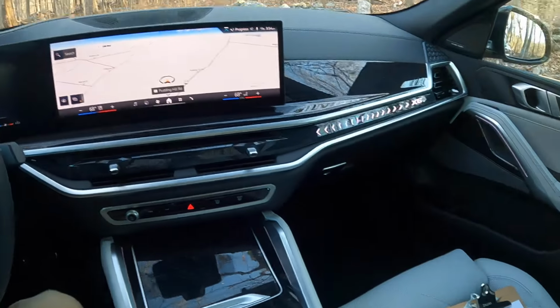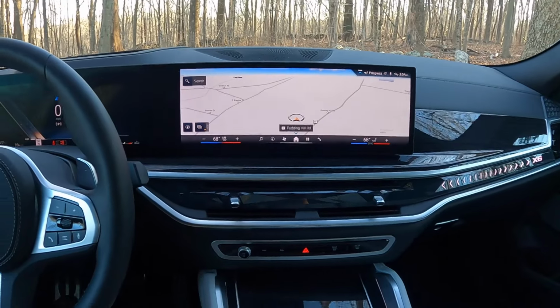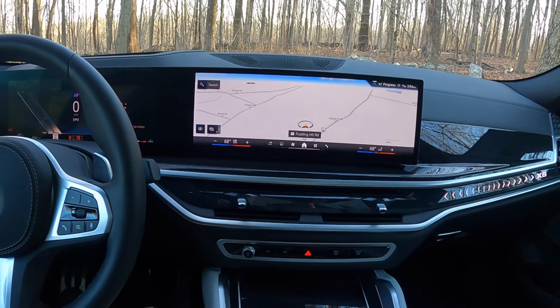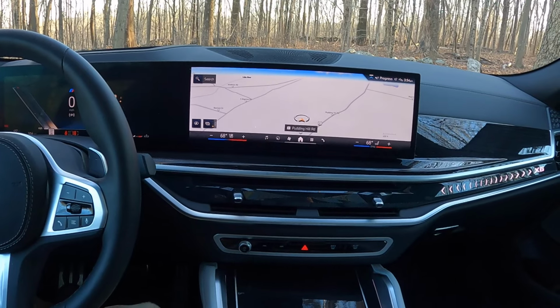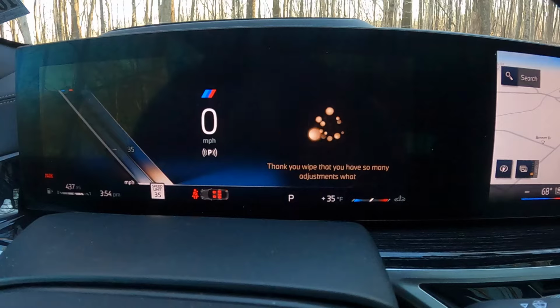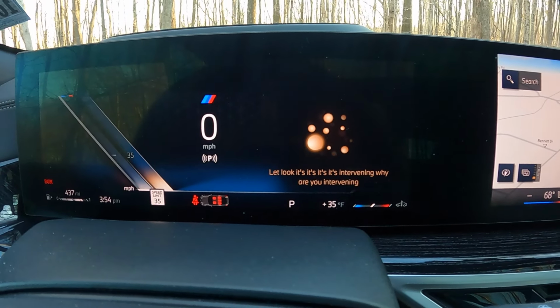And that's another funny thing about cars like this, especially your high-end BMWs. It can take you a week, you have so many adjustments. What? Look, it's intervening. Why are you intervening? Cancel. Go away.